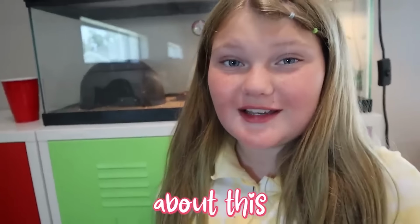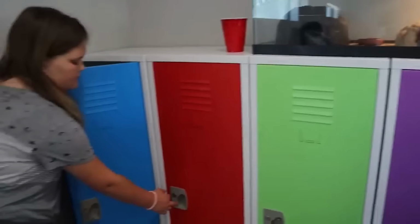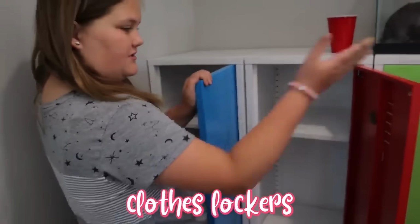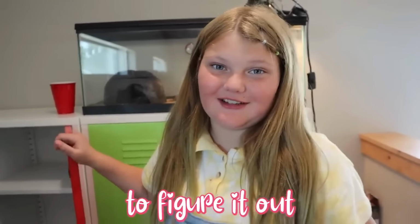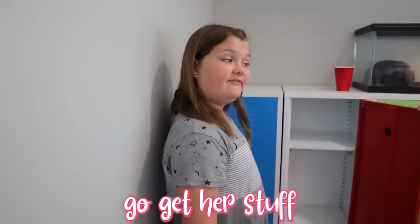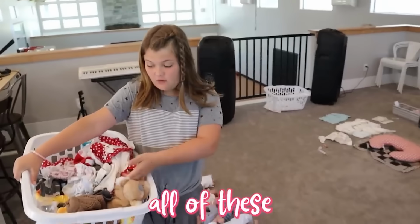The cool part about this locker area is that we have four lockers to put things in. This is the girl clothes locker and this is the boy clothes locker. Since it's red and blue, it'll be easier for us to figure it out. I guess we need to go get our stuff. This is gonna be super difficult to go through all of these clothes.